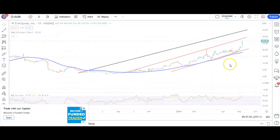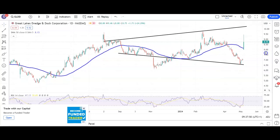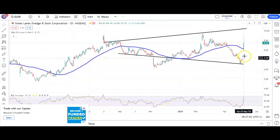On to Golden Lakes, or Great Lakes, in fact. Here you can see that we've got a rising or broadening triangle top there. The shares gapping through, as a bear trap gap reversal, gapping through the 50-day line, $8.10, and above that looking for the top of that triangle at $10.20, hopefully by the end of this month or much sooner than that. You can see there's a bit of a kickback there from the March-April resistance around $8.80.